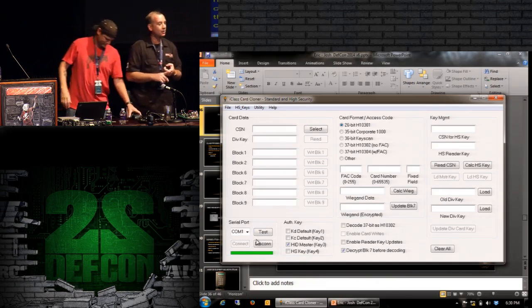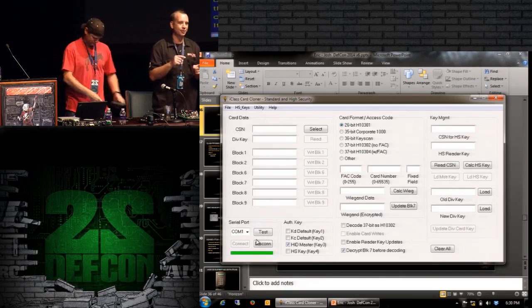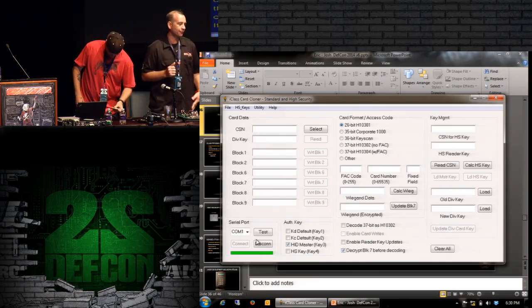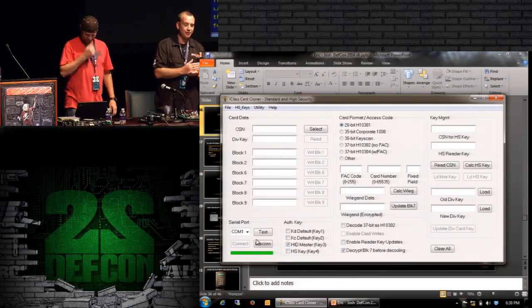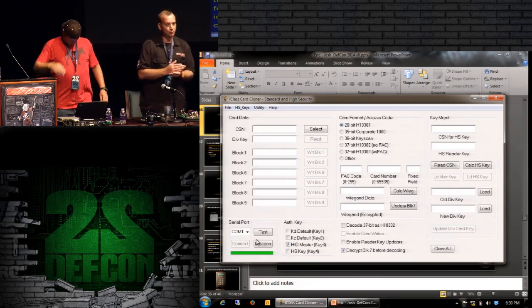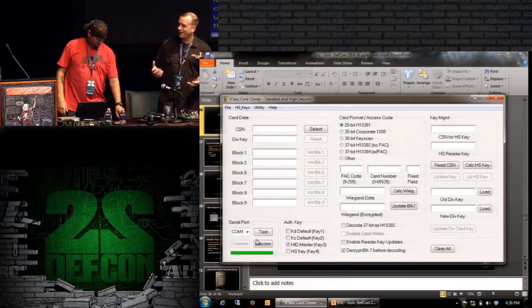So it's a 35-bit card, it's iClass. The facility code is unique and tied to those 1,000 companies that sign up for this. Their idea was, the biggest 1,000 companies will be assigned these unique facility codes, and we're going to track those in this database. So what happens if you get a hold of that database?